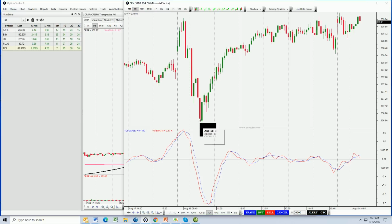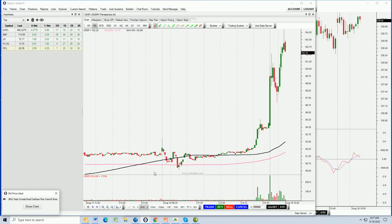Here's your bullish cross right in here. This is a much better entry point. So that's how it works when the indicator is near zero. It's telling you, don't do anything.